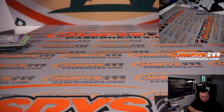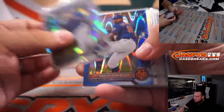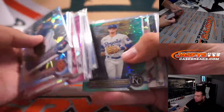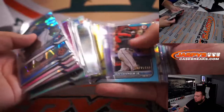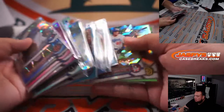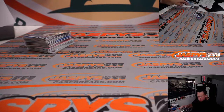So, we have a lot of numbered color that we'll be top loading. I'll do a quick little recap really quick. So all these colors right here will top load. A lot of teams, if you didn't get autographs, of course, you might have gotten some color. So there you go. Tons of color for a lot of different teams as well, so that's a good thing. Here were your autographs, guys. Only one per box, so.